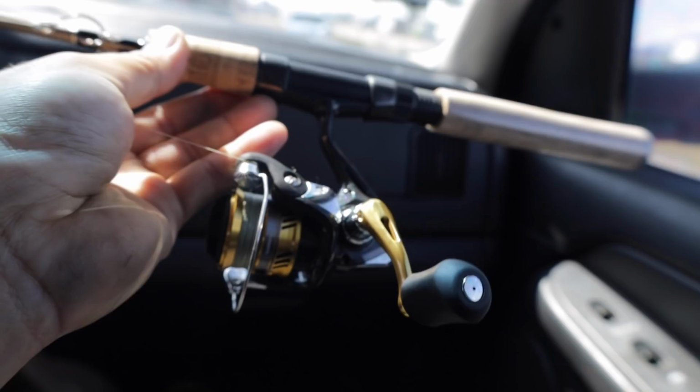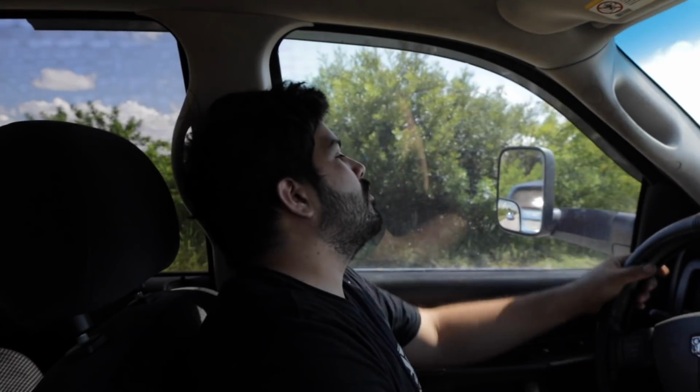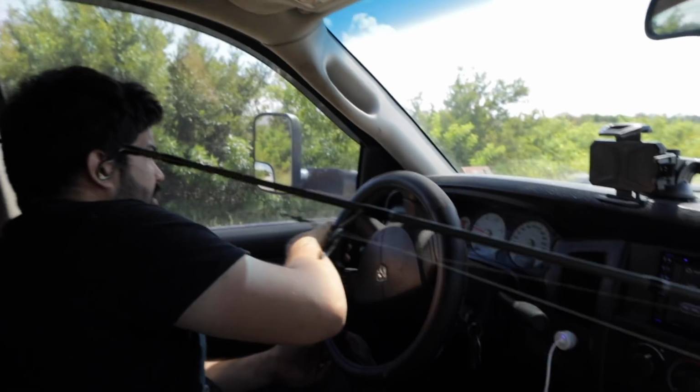That's a plan, hopefully. All right, so my knee rod ripped. This guy threw his fucking luggage up my knee rod. Look at this thing now. What am I gonna catch with this now?